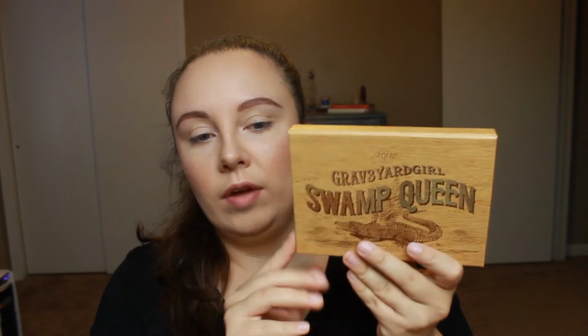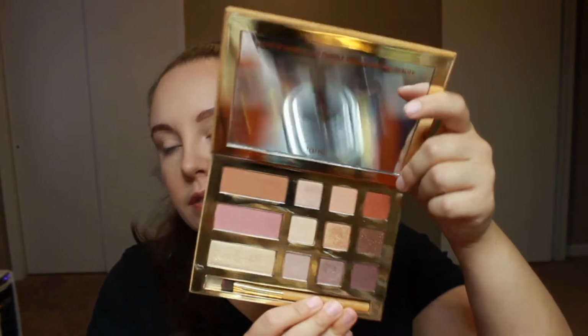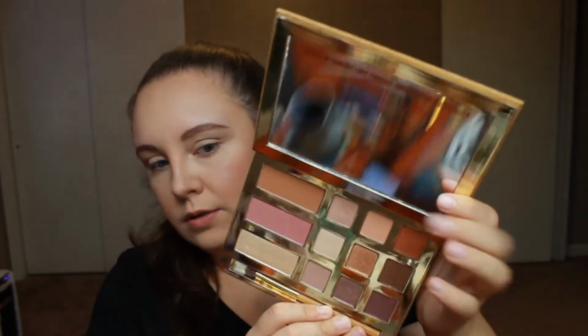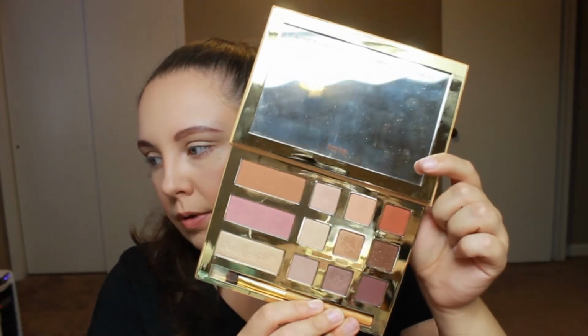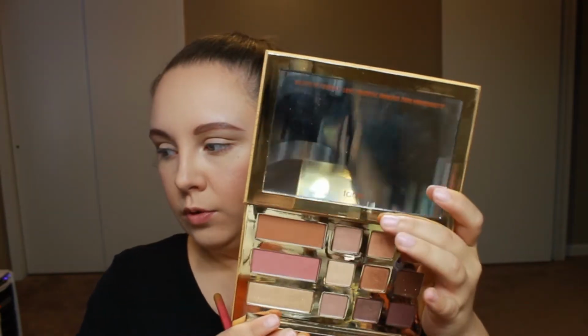With 54% of the votes, the Tarte and Graveyard Girl collaboration Swamp Queen palette won for eyeshadow. I have not used this palette in forever, and I actually haven't watched any of Graveyard Girl Bunny's videos in a very long time. This palette is beautiful. I'm going to try not to blind you. It has that gold stuff in the back, and so it makes it hard to really see anything, but it is a beautiful palette, and I think I'm going to use more of these purpley tones down here because honestly, the times that I use this palette, I always stuck to those warmer shades. I'm going to try not to blind you while I do this. If I do, I'm so sorry.